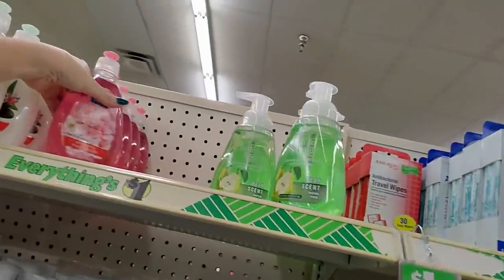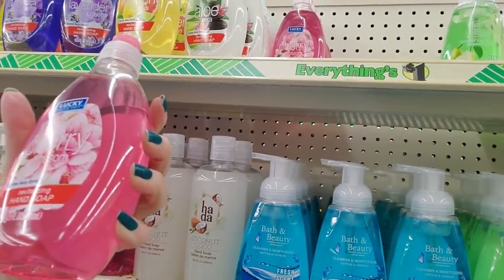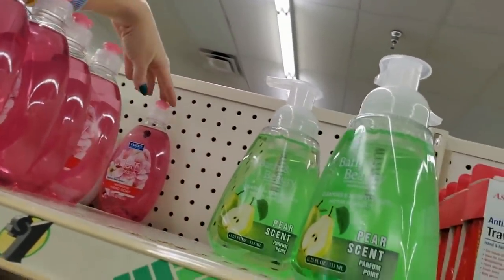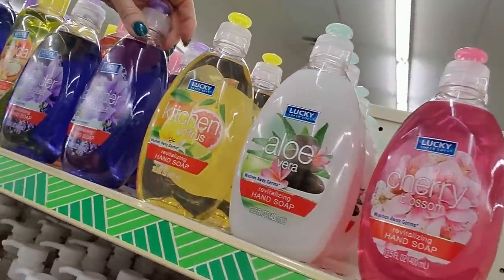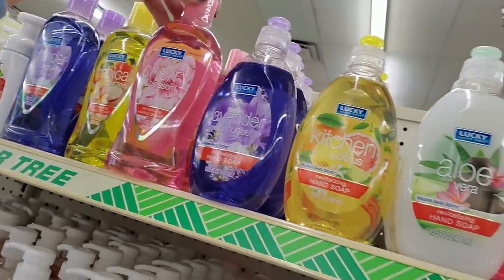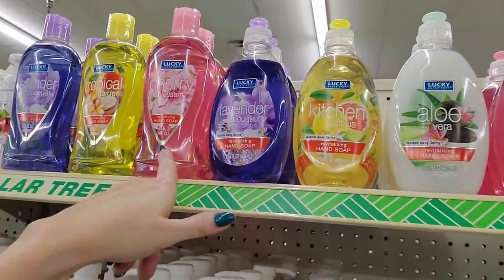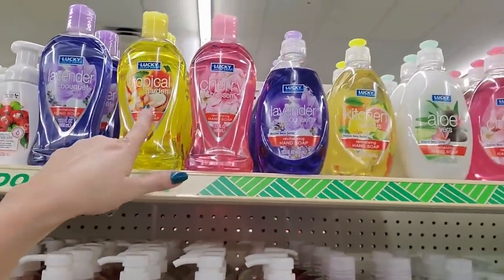Oh, what's that? Lucky Super Soft Cherry Blossom Soap. Ooh. Oh, and they have a bunch of them. Look. What other flavors do they have? They've got aloe vera, kitchen citrus, lavender bouquet. This bottle's different. Oh, tropical garden. Yeah, it's the same size. It just has a different type of bottle. Cherry blossom. Yeah, it's the same. But that one smells.